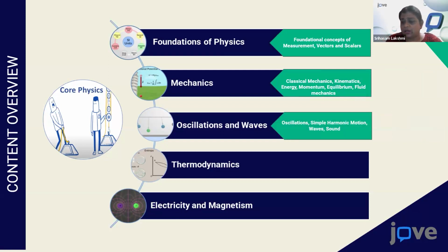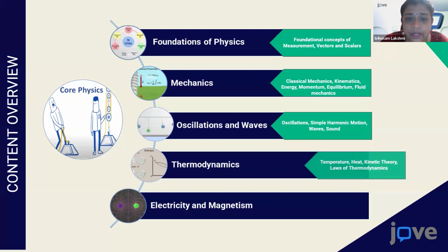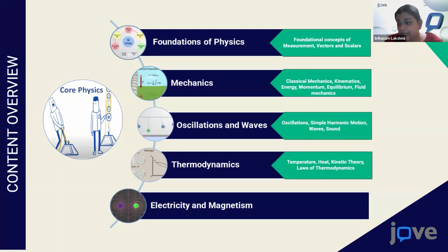Then we have chapters 15 to 17 on oscillations and waves, where the lessons discuss different types of oscillations, simple harmonic motion, waves, sound waves, their properties, and the wave equations, all beautifully described here. Then we have chapters 18 to 21 on thermodynamics.